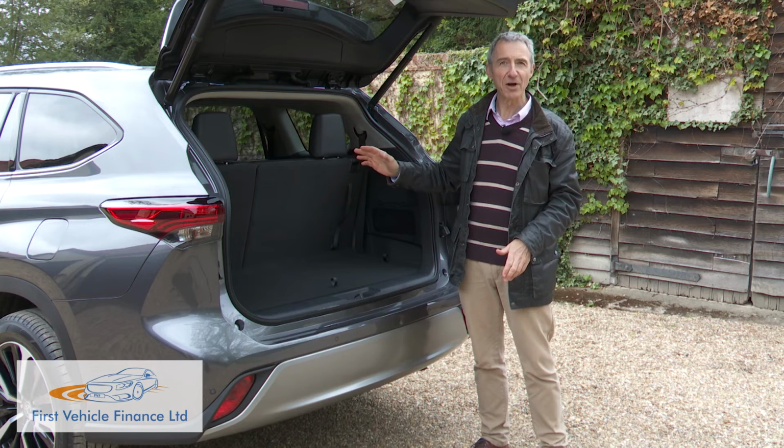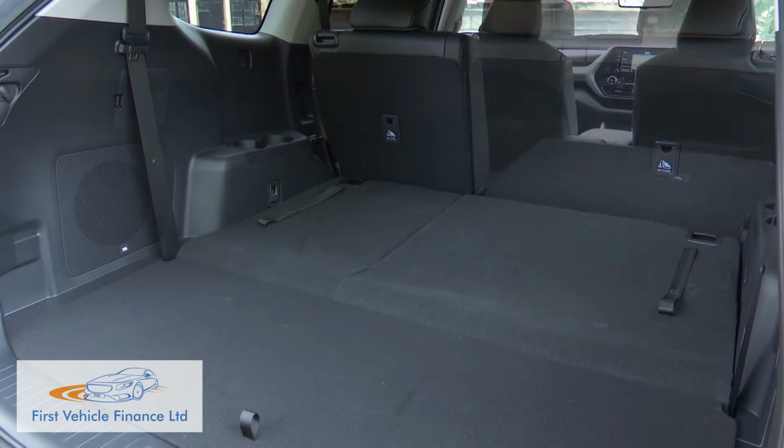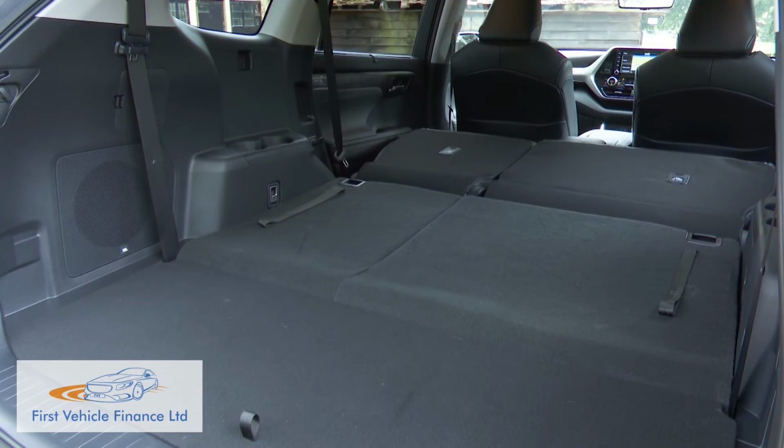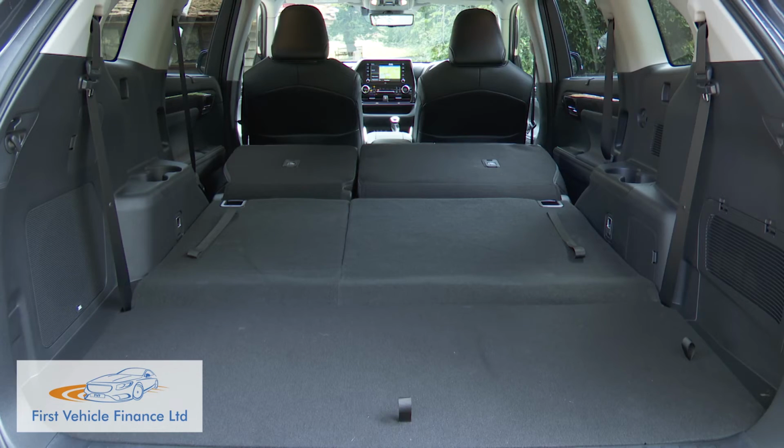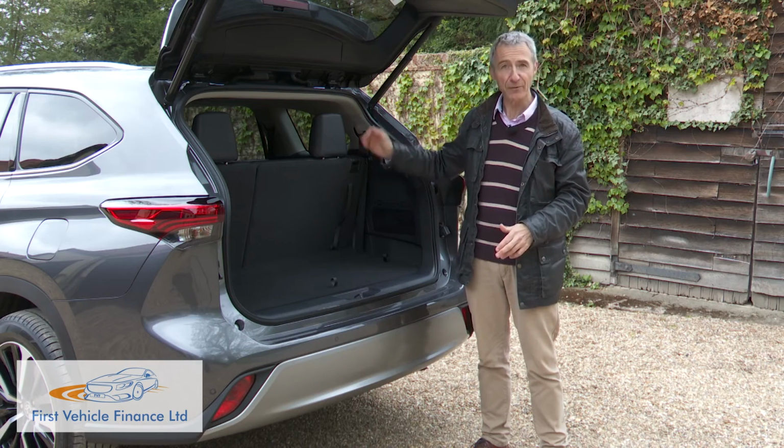Fold the centre row down as well, the seat back splits 60-40, and you can increase capacity to 1,177 litres or 1,909 if you load up to the roof.